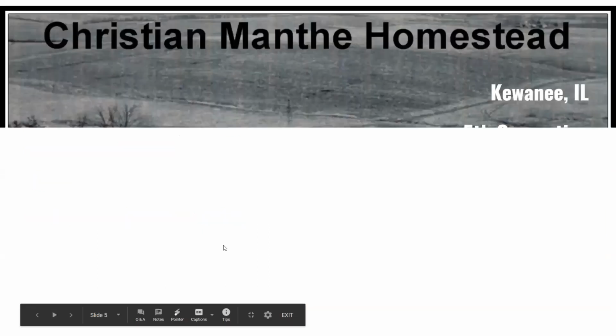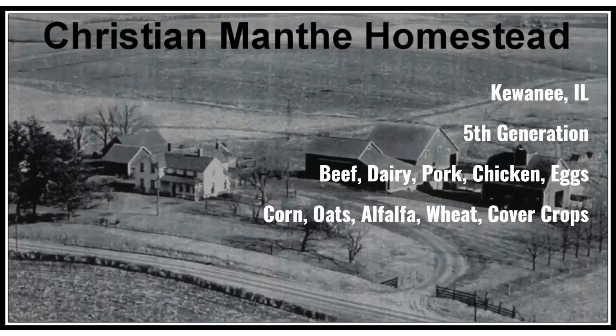Then on the other side, my mom's side of the family, this was the homestead there. We grew beef, dairy, pork, chicken, eggs. They did 1,000 eggs a day going to a hatchery. Corn, oats, alfalfa, wheat, cover crops then. We grew cover crops as a nitrogen source pre-World War II.